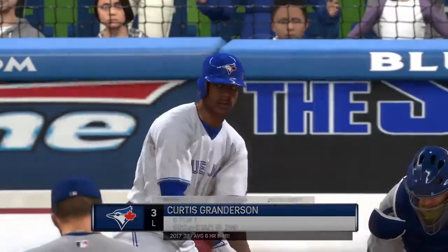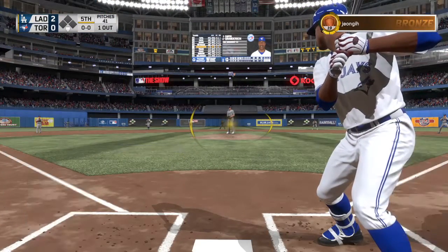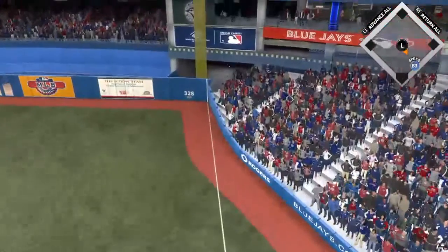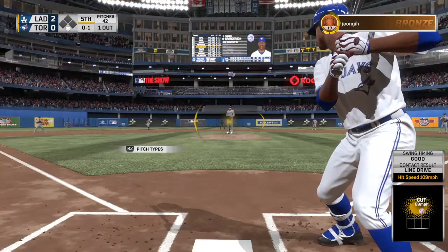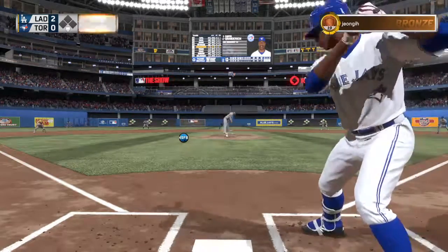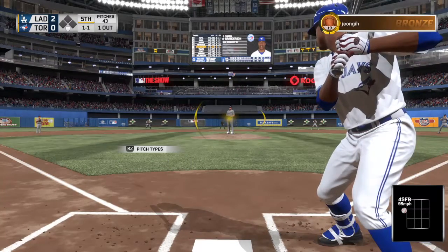In is Curtis Granderson. 0 for 1 for him here in this one. Into the windup and the pitch. Swing and a line drive. And that nearly would have gotten him on the board. Instead, it's a long foul ball. Tries to shave the corner with that pitch, but it's 1-1.